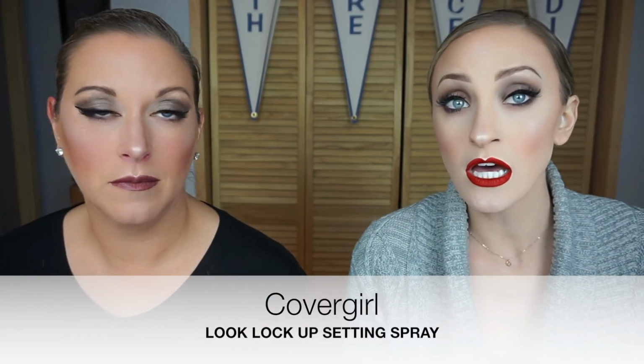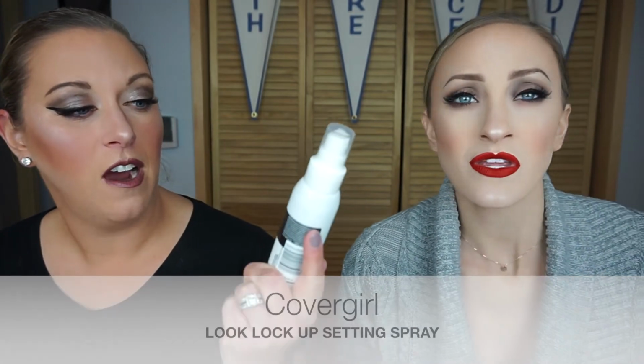I'm going to go in with a setting spray. I know a cheap alternative is the NYX setting spray. I wouldn't do anything that's too dewy. Oh yeah, CoverGirl too. There's a whole bunch of different brands that have setting spray, so whichever you prefer. It just locks in all your makeup. It's like glue for your face. It doesn't make your face feel any different, but for some reason it just sticks.